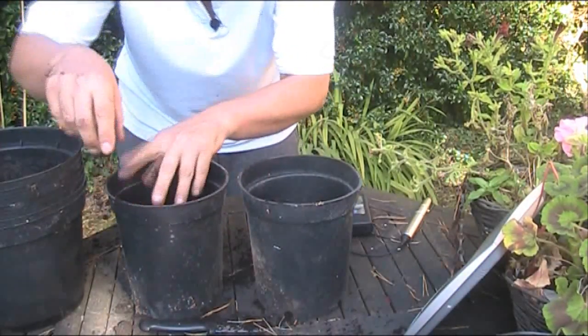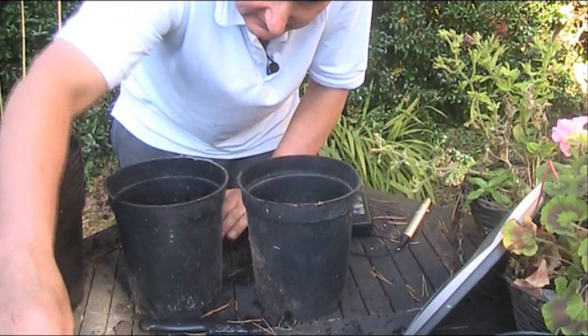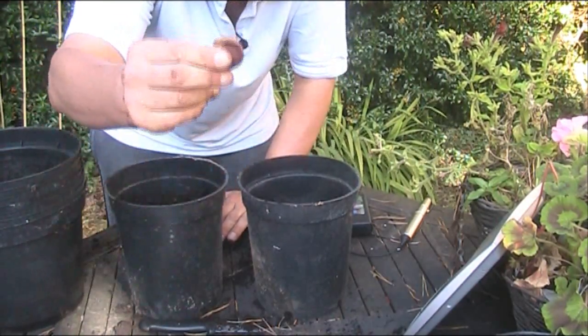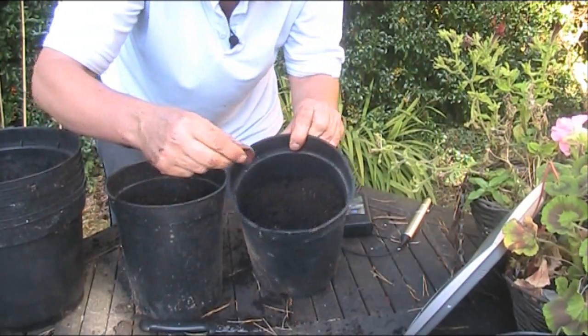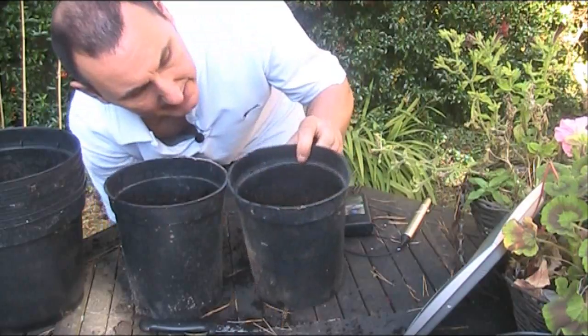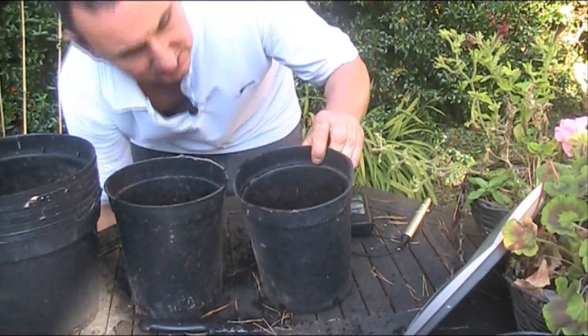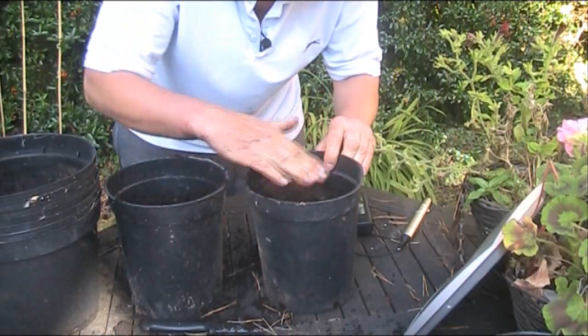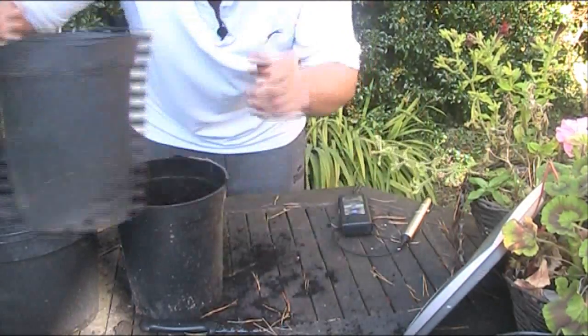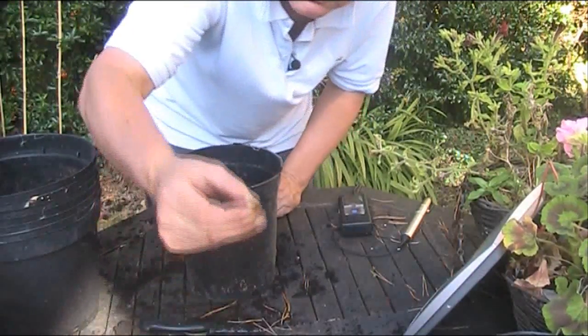There we are. And get yourself a nice conker. Anyone do conkers at school? There's one there, right? Conker. And simply put it in there like that. And a little bit of earth over the top. Not too much. That's one conker tree, and a little acorn.